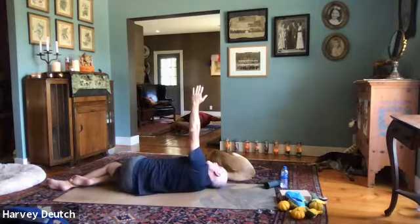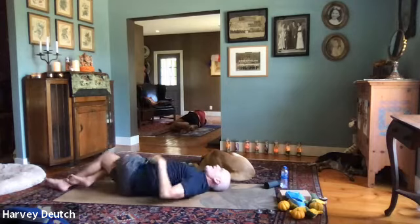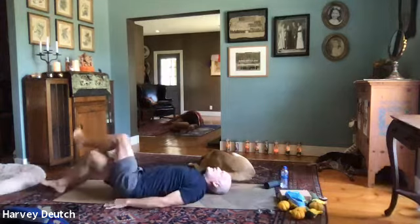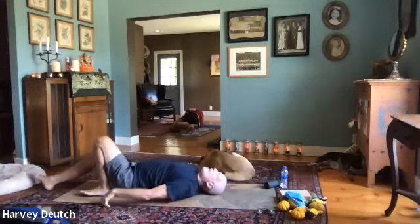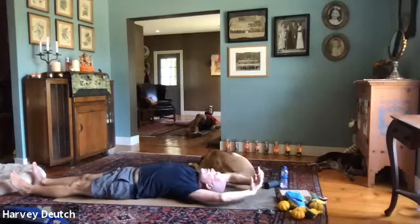Inhale, grab the cloud off the sky and pinch it onto your right palm. Roll yourself back onto your back, uncross your legs. Take your legs really long, take your arms up over your head. Reach.